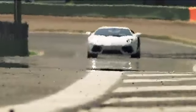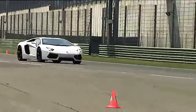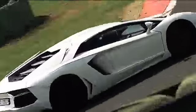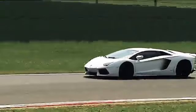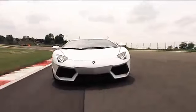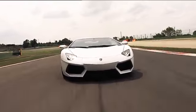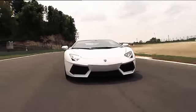Out on the Vallelunga circuit, the Aventador proved immensely entertaining. While the shocking straight-line speed was a given, the surprisingly adept handling was not. The LP 700-4 feels firmly planted and reassuringly responsive at speed. It is far and away the best driving 12-cylinder Lambo to date, making it relatively easy to pilot when pushing the limits and downright idiot-proof compared to its hairy predecessors.